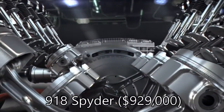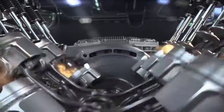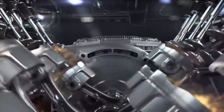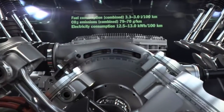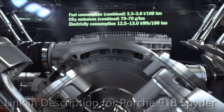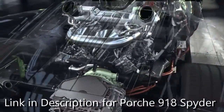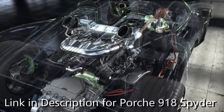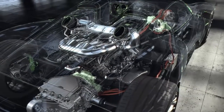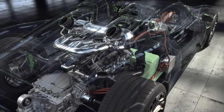With a 4.6-liter displacement, 447 kilowatts and 608 horsepower, it has the highest power output per liter at 97 kilowatts or 132 horsepower of any Porsche naturally aspirated engine. The two electric motors deliver a total output of 210 kilowatts, 286 horsepower for e-boost, electric all-wheel drive, and purely electric driving.